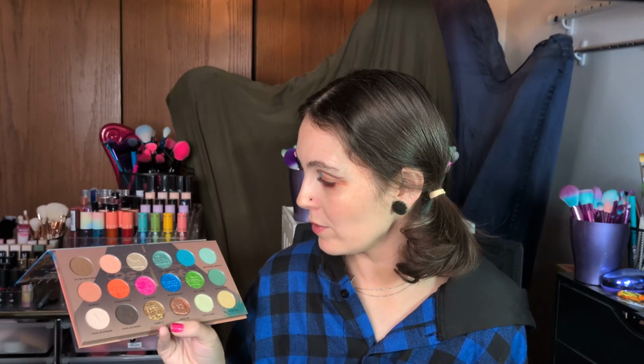Okay, so now that I have used a whole lot of the shades in this palette, I haven't used all, but I've used most of them now. I'm gonna go ahead and tell you what I think about it. First of all, I think this is a fun color story. I usually don't go in for neutrals. They're less my thing. But like I did here, I feel like this turned out cool.